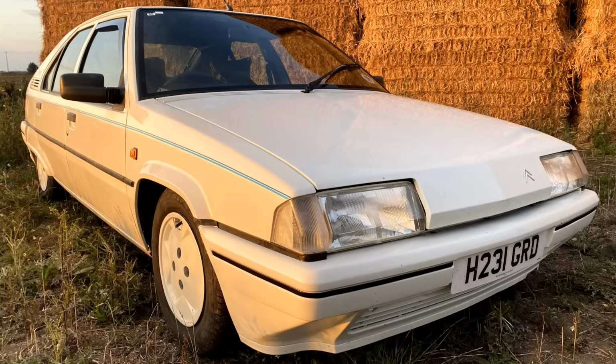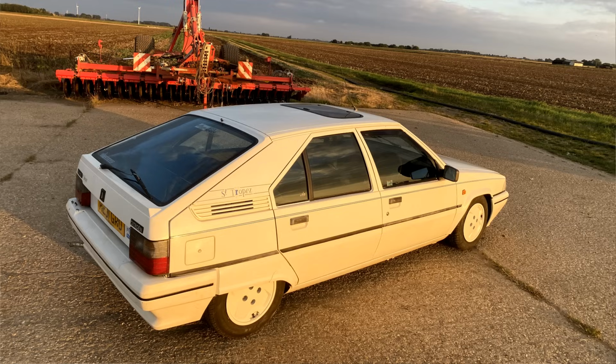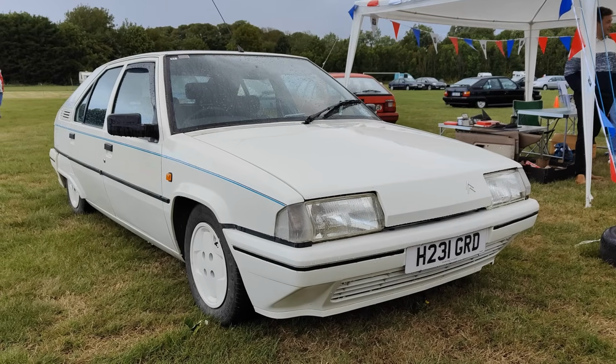What's the most common one you're going to find? Probably the Saint-Tropez. The Saint-Tropez was based on the E model, so it is wind-up windows, no central locking, even more basic than this one. But they are all in white. They're all badged Saint-Tropez because that was the name. In fact, were they the 14TE Saint-Tropez? I think they might have been the 14TE Saint-Tropez. They were all white. They had white sills, white door surrounds, white wheel trims.